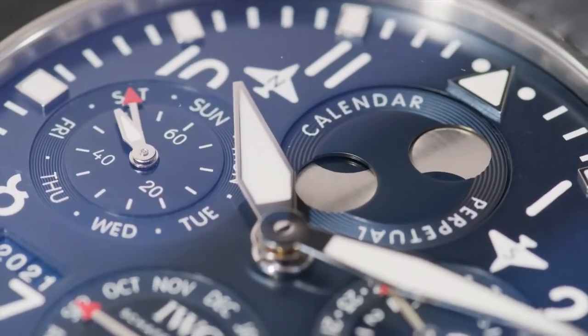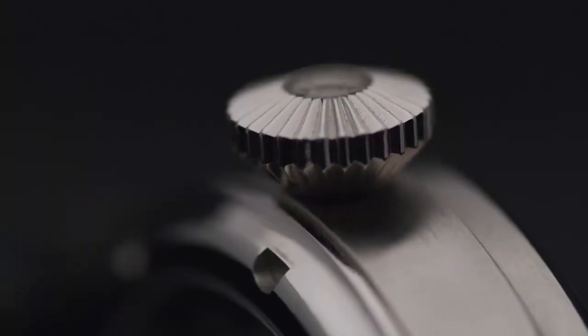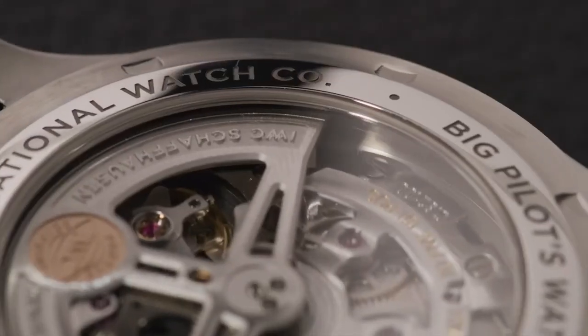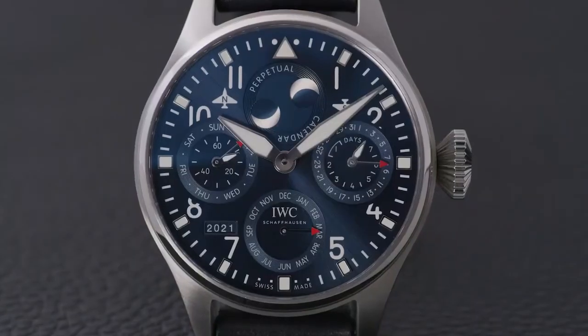The iconic IWC Perpetual calendar operated on the Big Pilot through the onion crown. It tells us the day, the date, the month, and of course the moon phase. It is also reassuring to know that it will require almost no intervention until 2499. It's always good to know.